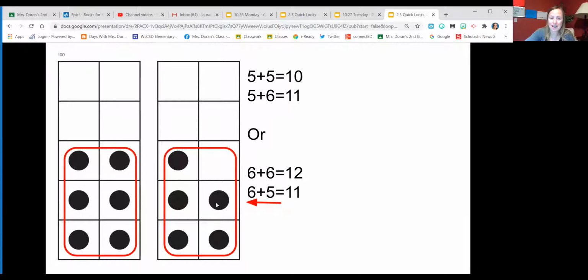You could have done 5 plus 5 plus 1, which makes 11. Or you could have said, well, 6 plus 6 is 12, so 6 plus 5 must be 11. So you can do some subtraction in your brain when you're working with 10 frames. There's a lot going on, and so your brains, even in our classroom, probably saw that quick look a little differently. That's the neat thing about quick looks: they can be a little bit different.